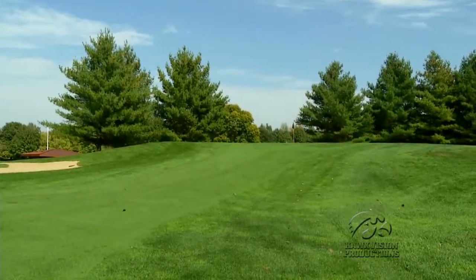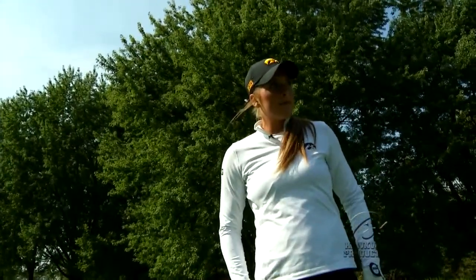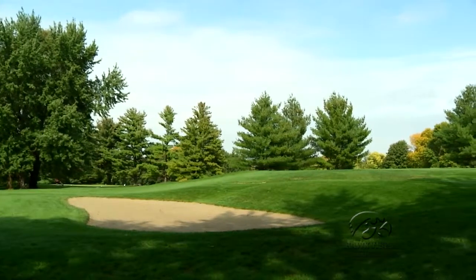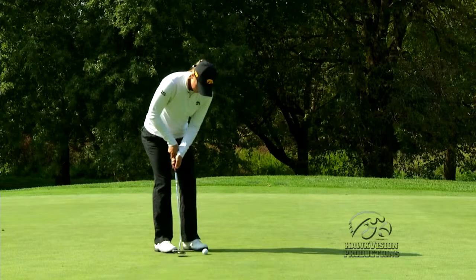I'd say our home course definitely has a lot of go holes, but it definitely has a lot of holes that you have to stay conservative, and it's a course where you have to be patient and roll with putts when you're making them, but also when you just need to get them close and make a par, you know, that's pretty important as well.